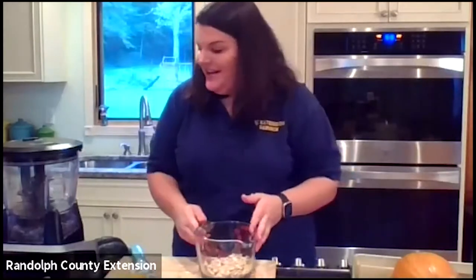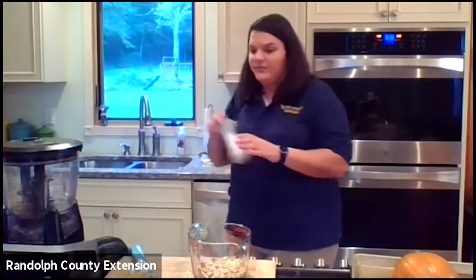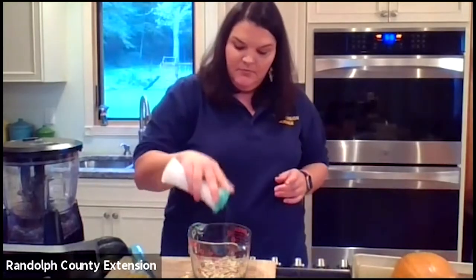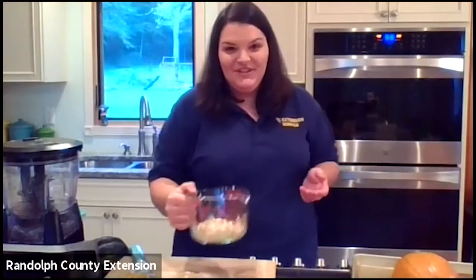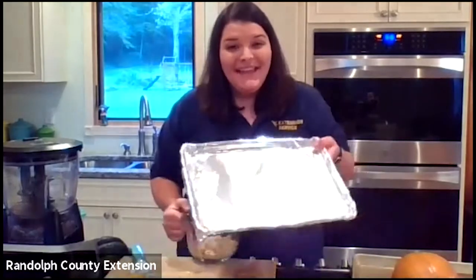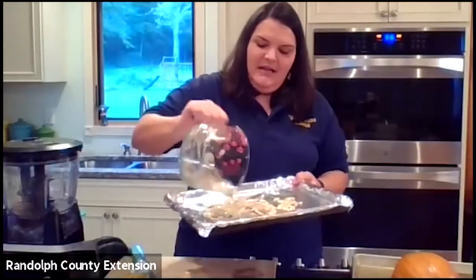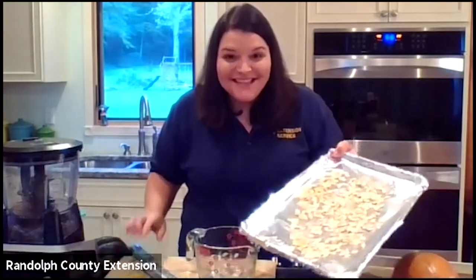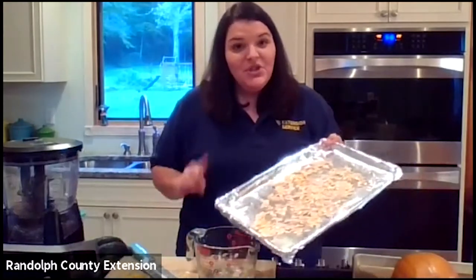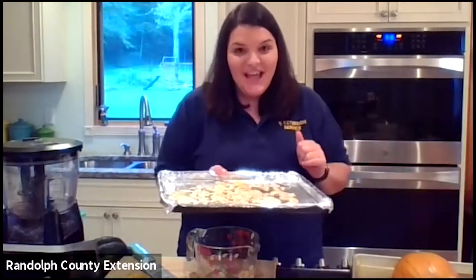Now, all we need is a little olive oil and a little bit of salt. Just a tad. And if you want to choose other seasonings, that works fine too. All right, so we're just gonna mix that up a little bit, and we're gonna put it on a pan that's covered with foil and greased. So my pan's already foiled and greased. So I'm gonna put them on there. Don't those look nice? Now, these go in a 250 degree oven for about 45 minutes, turning occasionally in between.